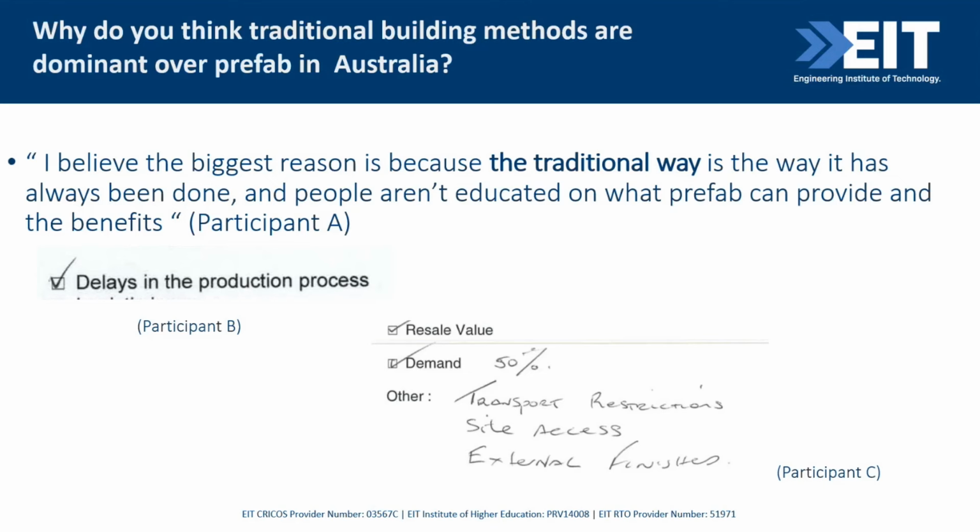And another point is about the resale value. Sometimes they think about the property market. If I have a prefab house, it's going to be difficult for me to sell this house in future. These are some of the general ideas we could collect. And I think the critical part is here. We can highlight, I think any other industry is similar, it's about demand. Participant C mentioned demand of 50% compared with traditional. I think it's a great number, 50%.